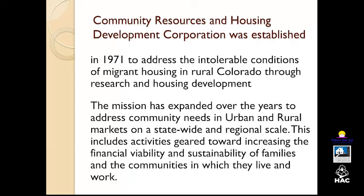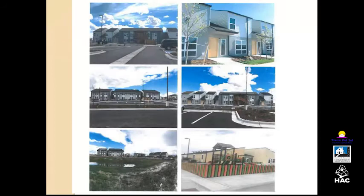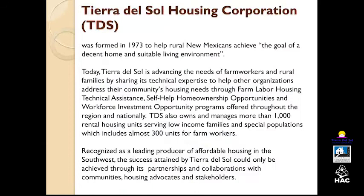The technical assistance providers that are presenting this information include Community Resources and Housing Development Corporation. They were established in 1971 to address intolerable conditions of migrant housing in Colorado. And they have done this throughout the years. They now have expanded to address community needs in urban and rural markets on a statewide and regional scale, including activities toward increasing financial viability and sustainability of families in the communities where they work and live. They have significant experience in developing farm labor housing, and this screen shows a few of the projects that they have been involved with, providing technical assistance.